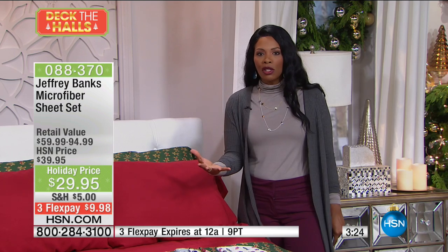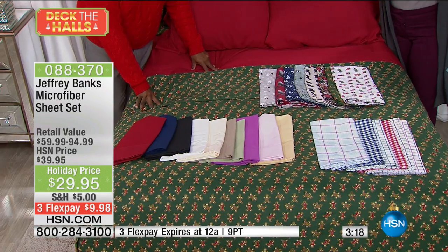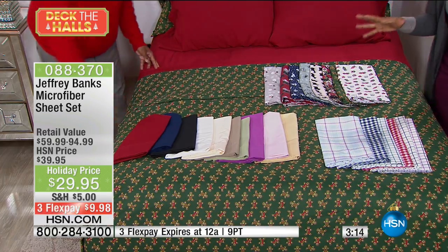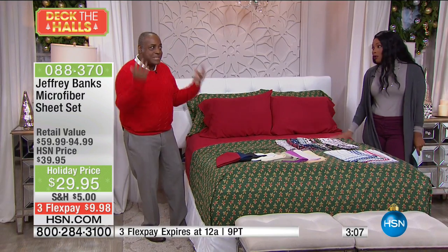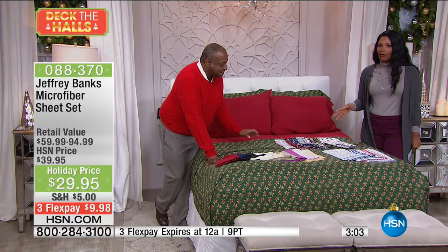So if you're saying, okay, I want a good sheet, I've been looking for something new, it's time for you to get new sheets because, as you were hearing Jeffrey say, these don't pill, these are not going to be scratchy, these are not going to wear out just from regular everyday use. The holidays are coming. You want your home to be at its best. That's right. And this is an easy way to do it, and it's not an expensive way to do it.